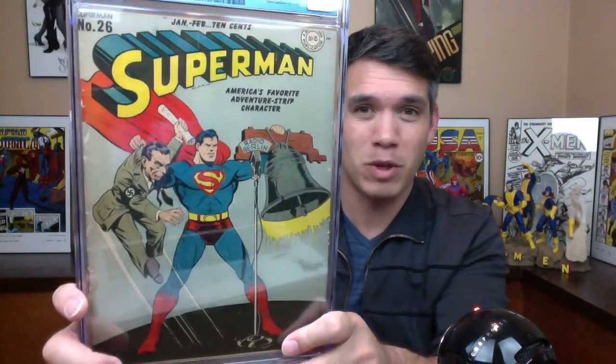So this guy, Goebbels, was the PR director for Nazi Germany. So it's really cool that Superman is picking him up from this radio address or Radio Berlin address. He's got the Liberty Bell, and he's got Goebbels waving this propaganda piece. Really cool, awesome Golden Age Superman war cover.